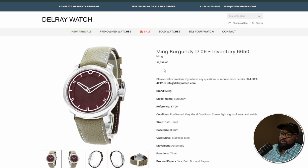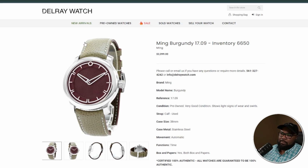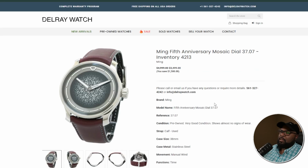And the retail for this was around $2,000 or $2,100, I believe. I'd probably take it off of this. I don't know if this is an ostrich or whatever strap it is. I like it on a tan strap versus this strap, red all day. Deep maroon straps, winning.